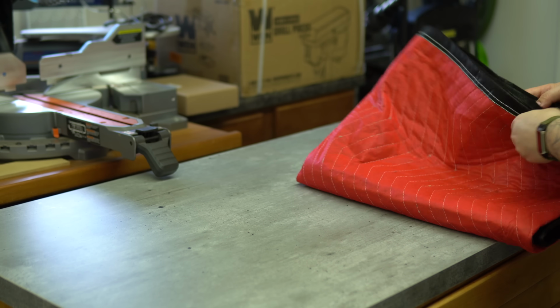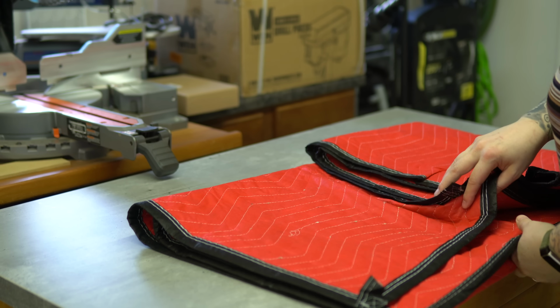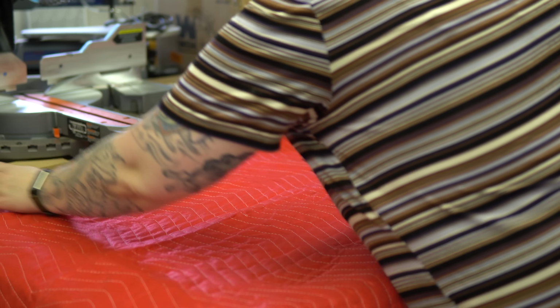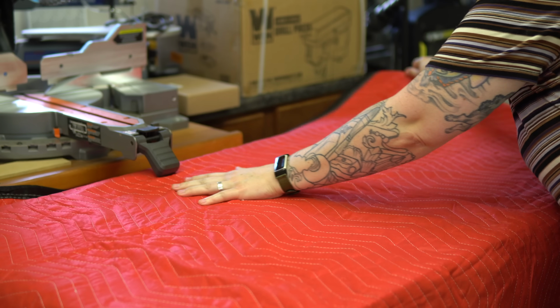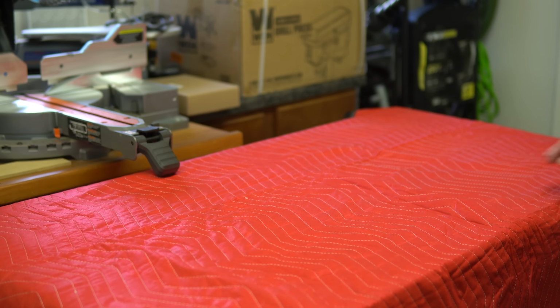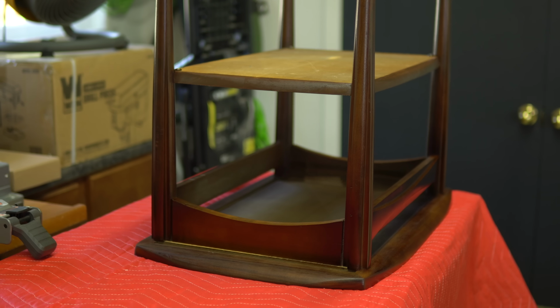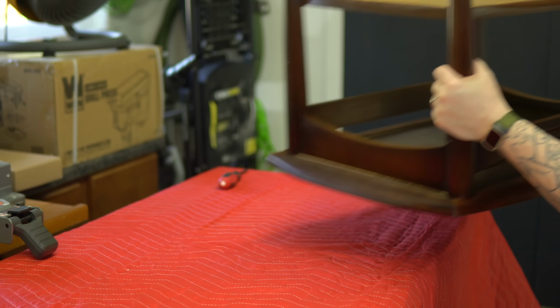Time to finally retire the old gray blanket, and red's not my first choice, but these shipping blankets were quite cheap at Princess Auto and they're the exact size I need for this, so red it is. Putting this all back together, overall it turned out okay. It's not quite what I was anticipating.